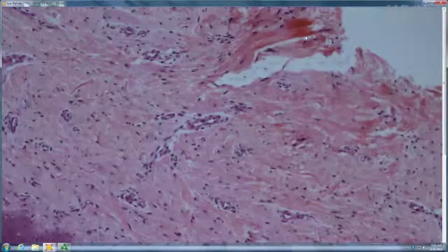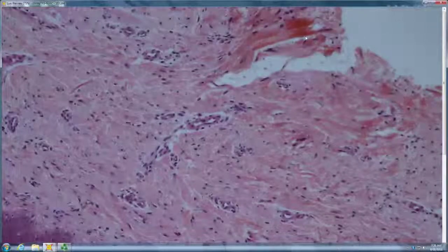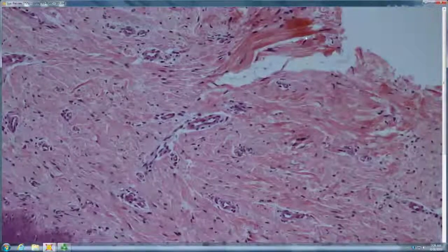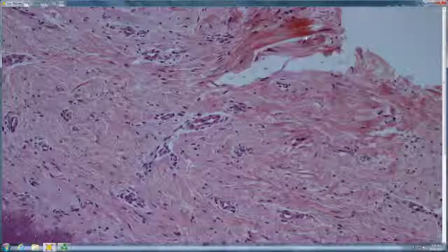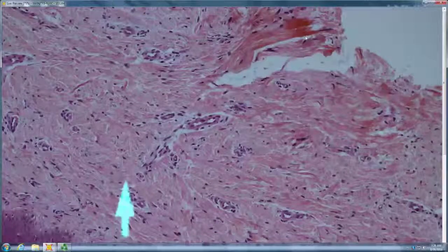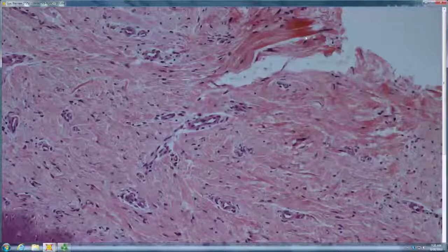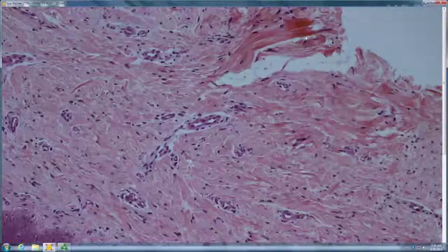Okay. Tell me about the dermis. It's pretty busy, and most of the fibroblast nuclei are going what direction? East-west. And most of the vessels are going what direction? North-south. So what do you think's in the dermis? Yeah, was this a biopsy site or something? So there's a scar.